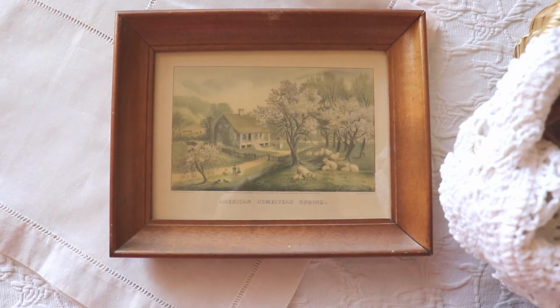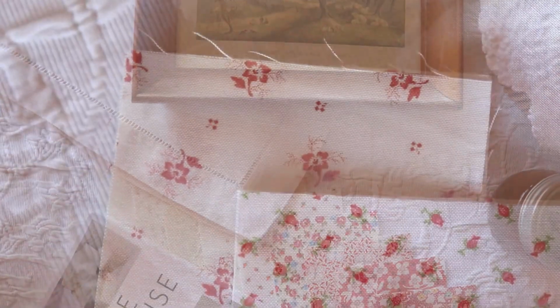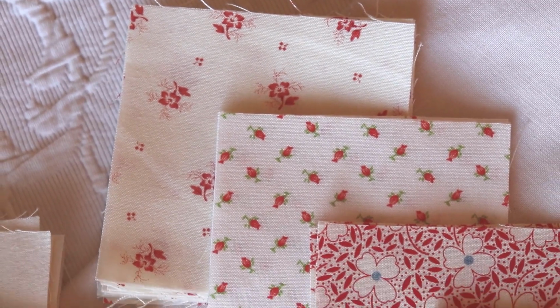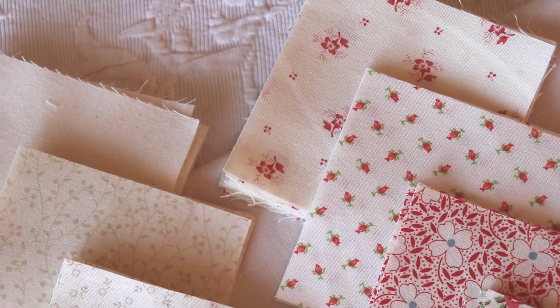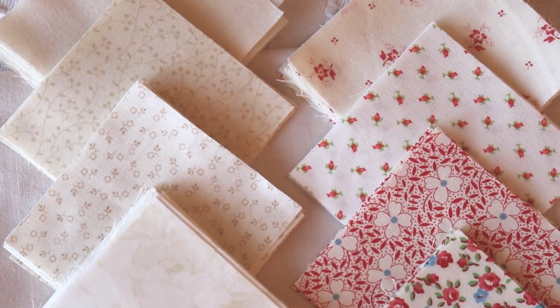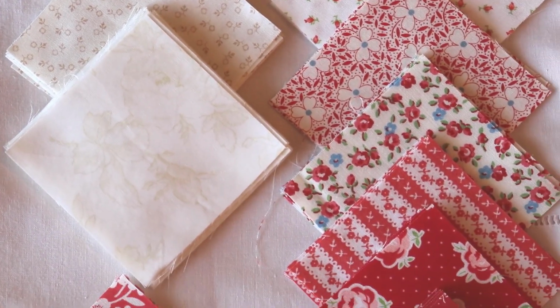Now, I have discovered that when you choose a color palette to go with your basket, it's so much easier to put together. Knowing that her kitchen is white, I went with these whites and creams. And then for the other color, she's got these vintage enamelware dishes with a red rim. So I chose the reds to go along with it.